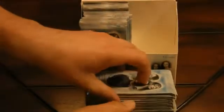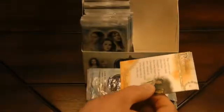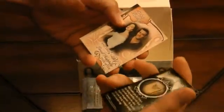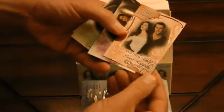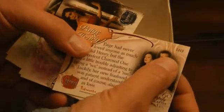Alright, so we'll start on the right hand side. Like I said, we will go through these pretty quickly because with most Inkworks products you are going to get the base set pretty guaranteed. So this looks like our first little insert, and they lived happily ever after, Paige and Henry. So it's LH3, and the rest are base cards.